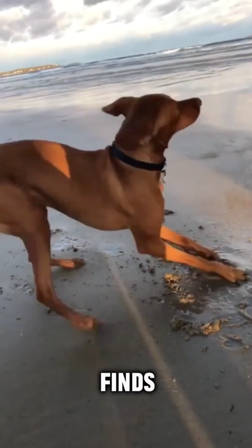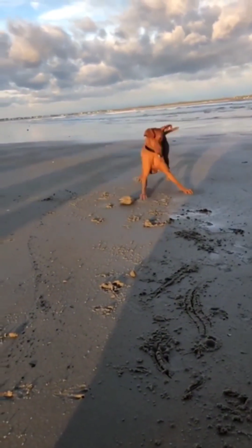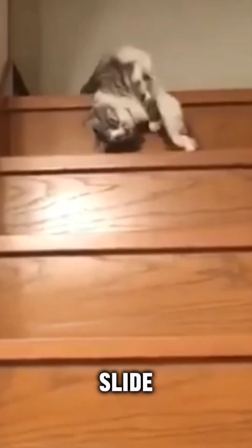While this man is taking a shower, this cat likes to lick the water. When this dog finds a clam on the beach, he gets really excited. This cat is so lazy he has to slide down the stairs.